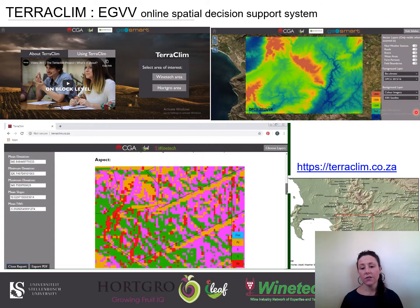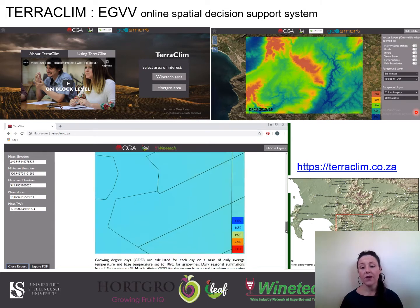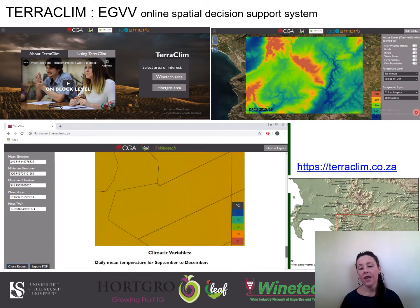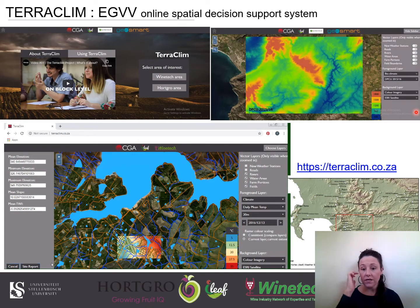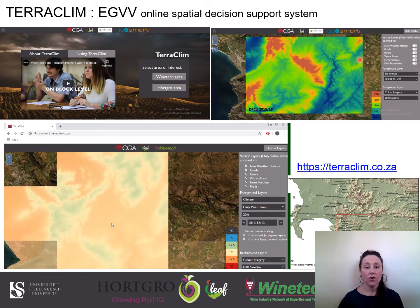Then if you select a specific field, you get a report that's generated that gives you all your terrain information, your climatic information, and lastly, the graph that gives you an indication of this season's temperature compared to the last 3 or 4 seasons. That can aid in-season decision making when considering how this season compares to previous seasons, and how that links to what you're seeing in your orchards.